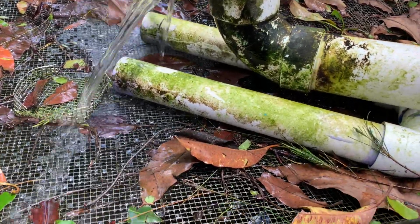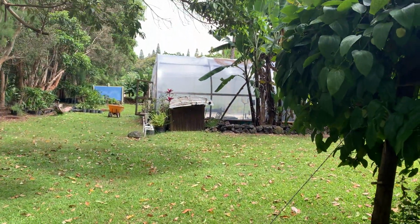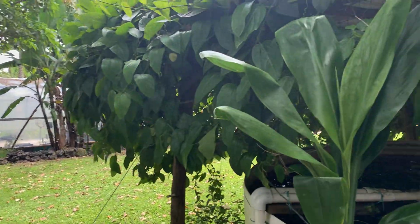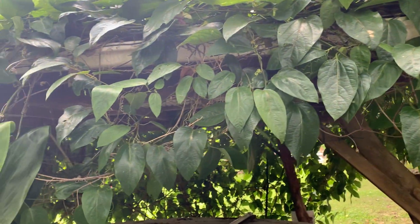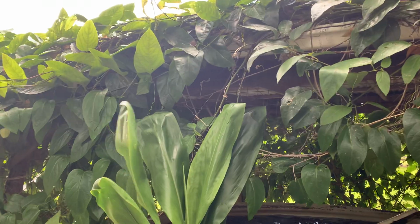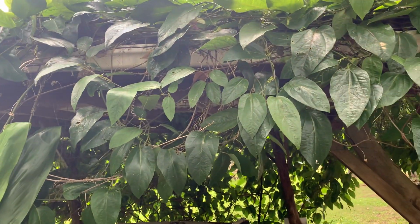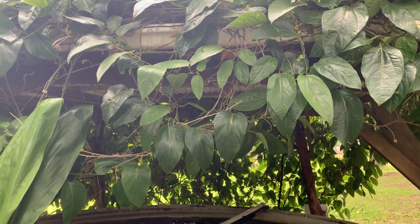So anyway, beautiful day here at Paradise Meadows, by the way. Another beautiful day. And on top of this catchment, you see all these nice vines. These are actually a purple passion fruit, or lilikoi. And so, actually the top of the catchment tank, the cover, is also a source for fruit.